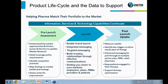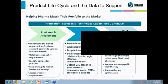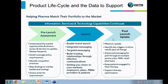You guys read that? One second, trying to get to.